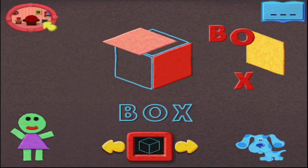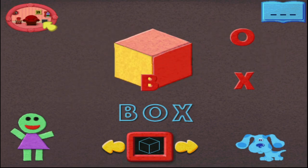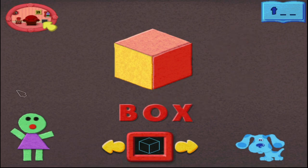This one actually seems somewhat fun, because we can arrange the shapes. I don't know what this is supposed to teach kids about, but, I mean, there we go. It's an easy way of getting letters. Way easier than going for snack time over and over again.